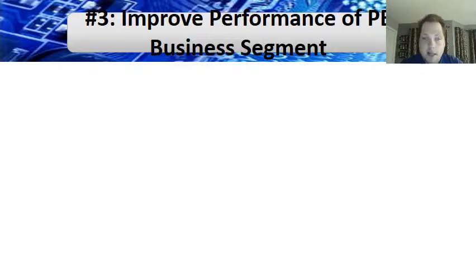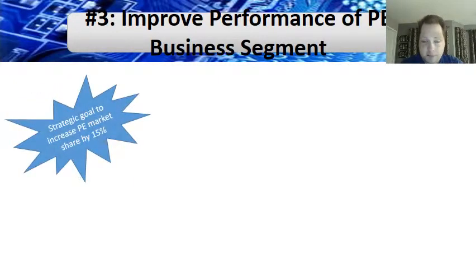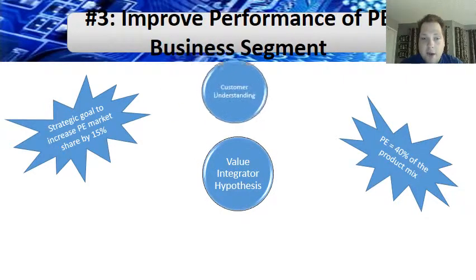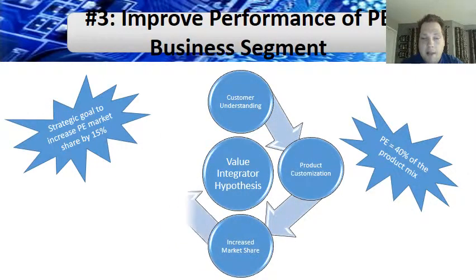Currently, one of Collin Technologies' strategic objectives is to increase their market share in this segment by 15%. Given that this segment makes up 40% of their product mix, it makes sense. They can do this by utilizing the value integrator hypothesis. Through a better understanding of customers and product customization, they can increase their market share and meet their strategic objective.